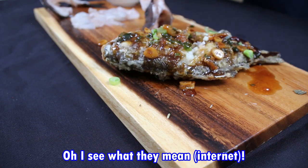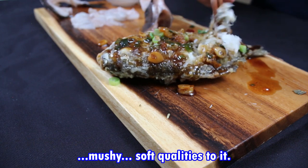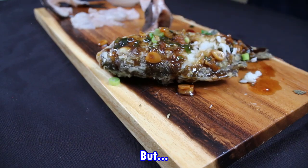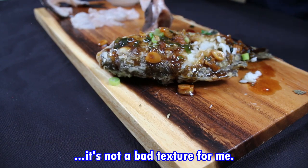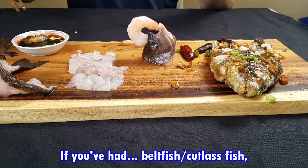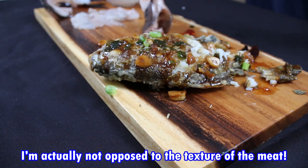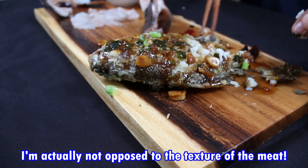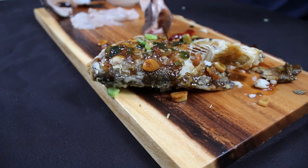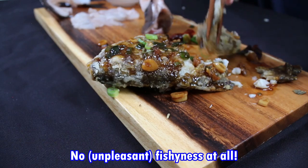Oh, I see what they mean. I get it now. Yeah, it's got some mushy, soft qualities to it, but it's not a bad texture for me. If you've had beltfish or cutlass fish, the texture is really similar to that, so I'm actually not opposed to the texture of the meat. It's easier to eat by hand. Zero fishiness. No fishiness at all.